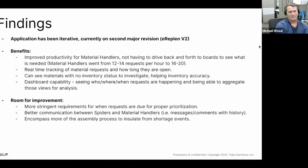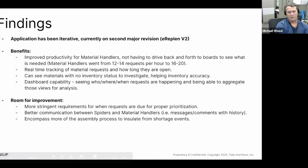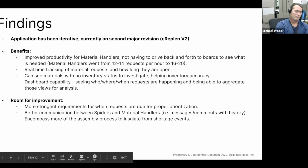And everybody wants more, right? I can't build apps fast enough for all the use cases that are popping up over the plant. But like I said, one of the big wins is the productivity gain we've seen from our material handlers, going from 12 to 14 requests per hour up to 16 to 20. Without them having to drive back and forth and look at those boards, they're getting those requests on the fly. As soon as someone puts one in, it pops up, and then it's prioritizing those requests.